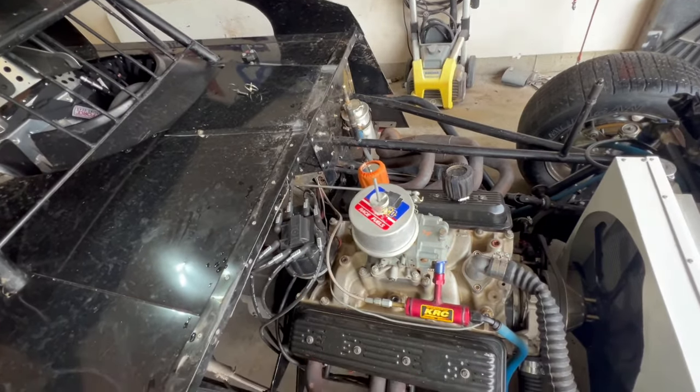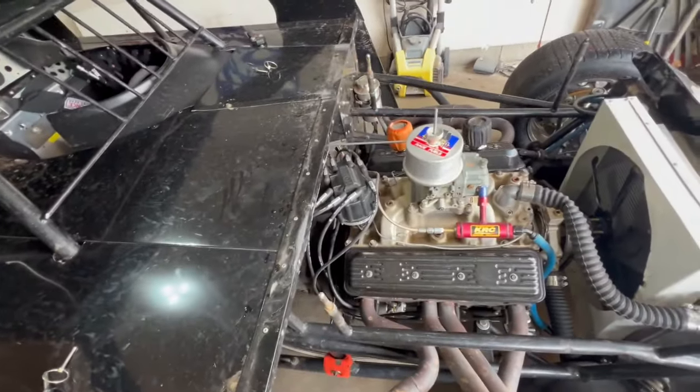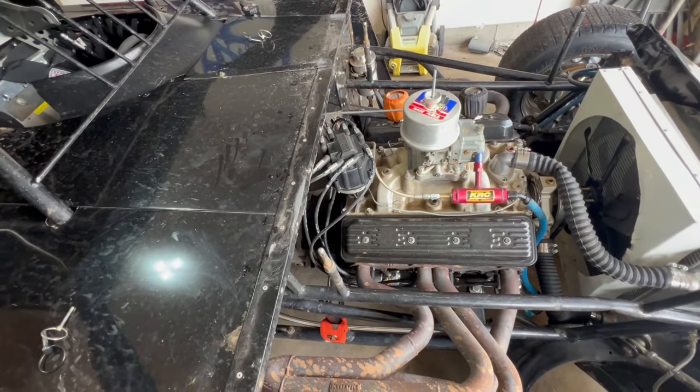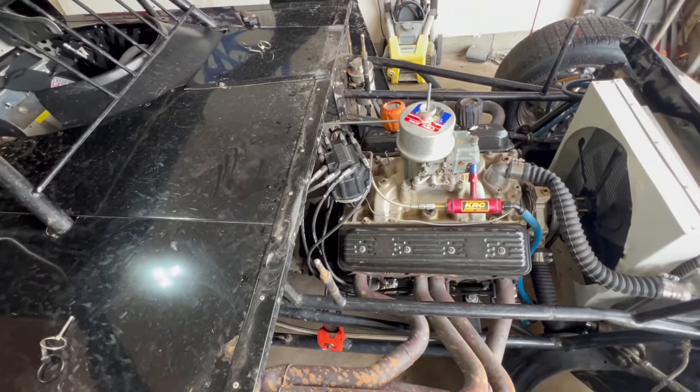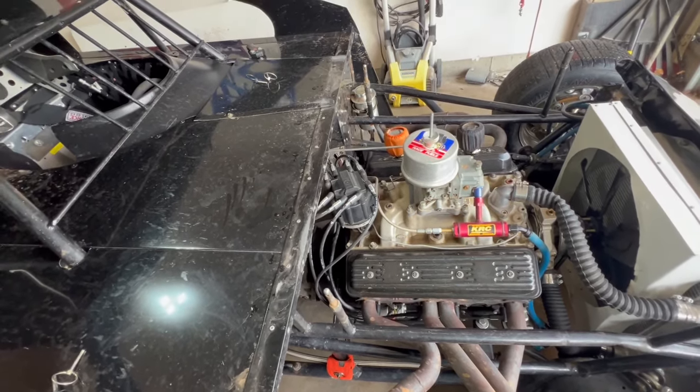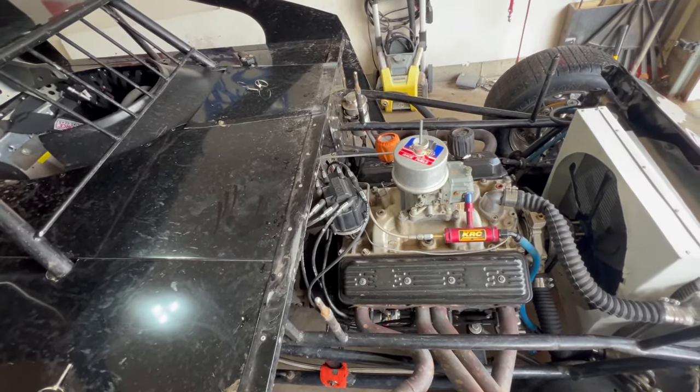This thing fired up fairly quickly. She sounds great. Idle's really good, so we'll see how she does. Hopefully we get to race tonight so we can see all the performance she's got in her.